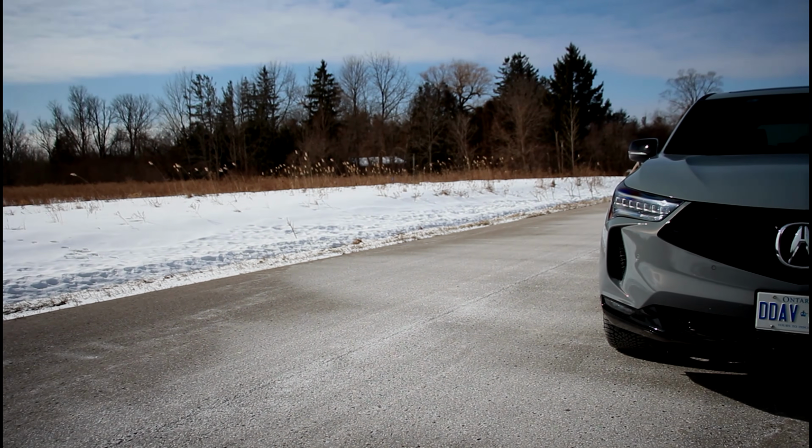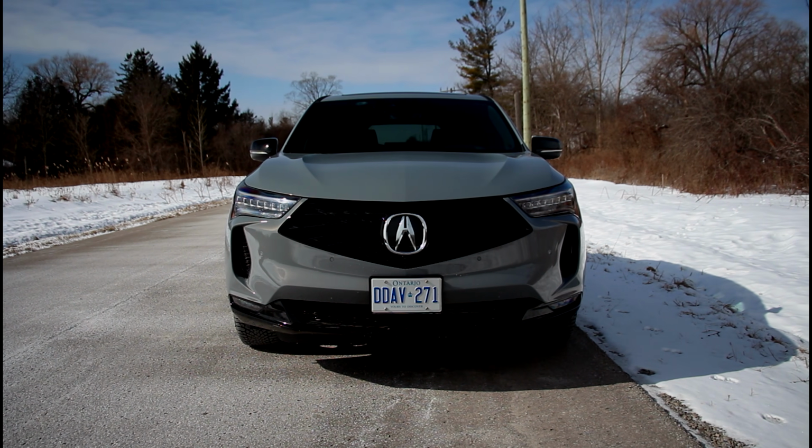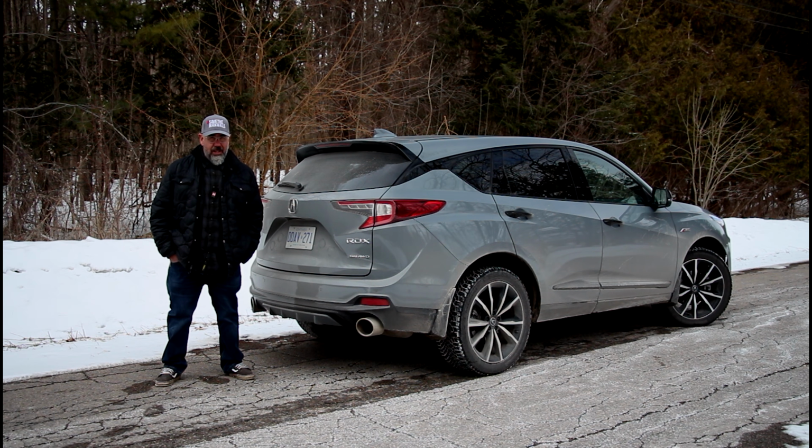I do appreciate the front-end styling refinements of this 2025 RDX, and it's like Acura has found the KonMari method and retained only those elements that spark joy. On the other hand, it seems like lots of black trim elements still spark some joy at Acura.